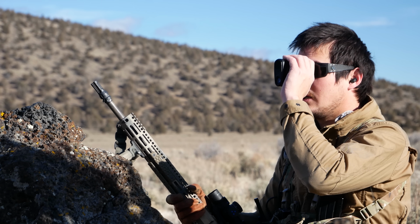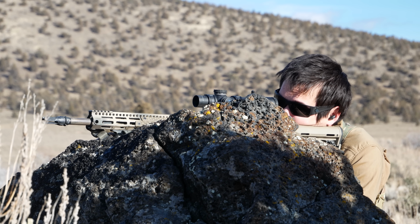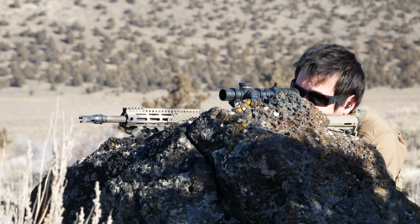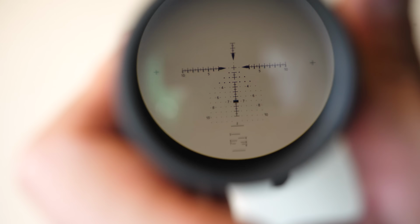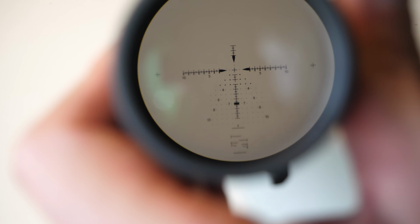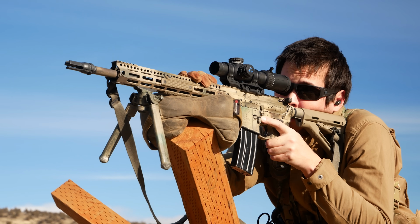Basically, the eye box of a scope like this is going to be roughly the same size as a human eye pupil in broad daylight. That means if you move at all, you're going to exit the exit pupil. Weird phrase, I know. As you move in and out of it, you're going to find the image gets darker, you're going to lose clarity, you might even exit the visual component of the scope. It's going to look terrible.